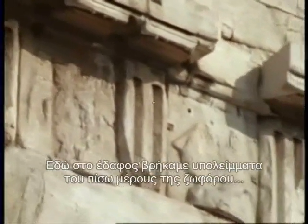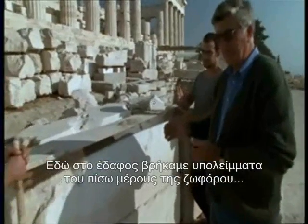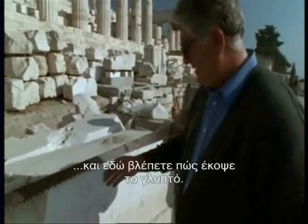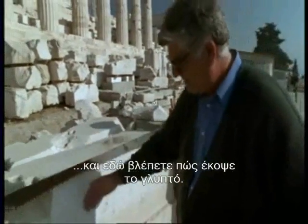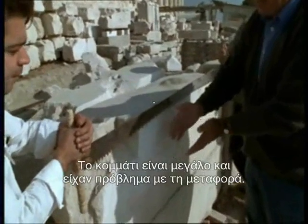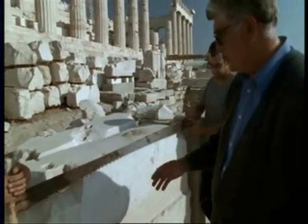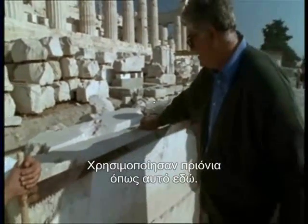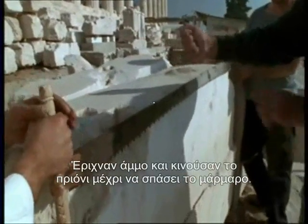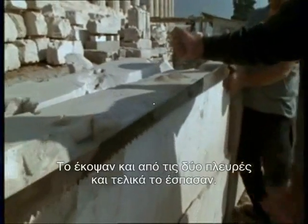Here on the ground we found some remains of the back of the sculptures from the area of the Zophoros that Lord Elgin took from the monument. And here you can see how he cut the sculpture a thick, not a very thick slab due to the difficulties of the transportation of that period. So they used a saw of this kind, pouring sand in the gap as they are moving. And they cut it both sides and they break it finally.